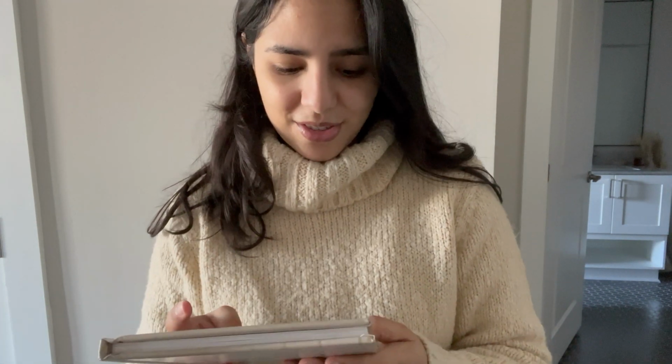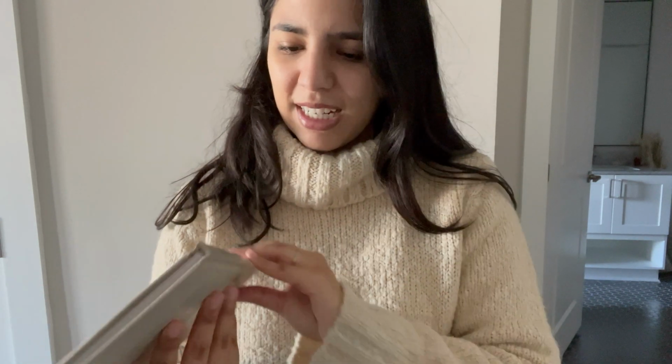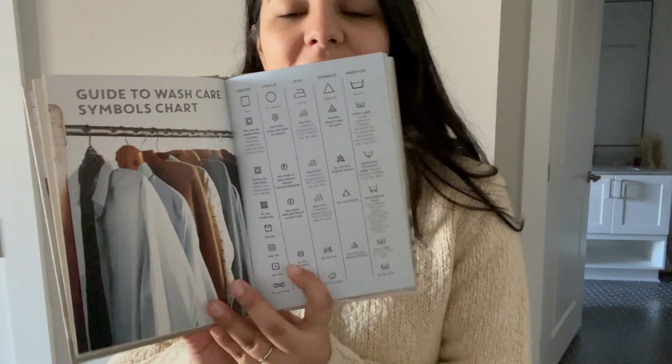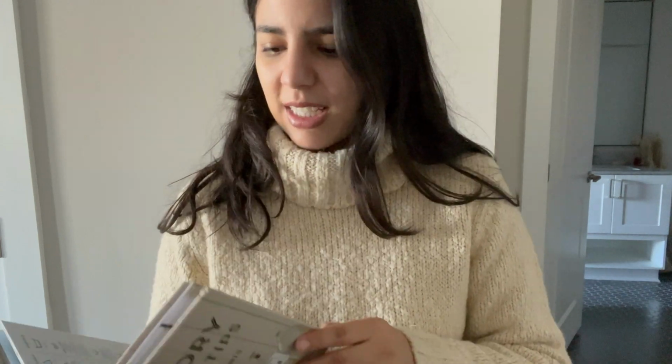I was like, this is a joke, but it's just a cute little book about laundry tips and tricks. And again, it just looks really nice, but I also thought it was kind of useful. The inside is super aesthetic, with really nice pictures of people doing laundry. There's actually one part that I really like, which has all the little symbols and what they mean. I figured that would be very useful to have on hand because I never know how to search them up. But so that was my little haul.